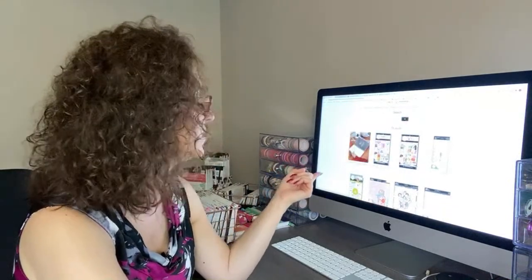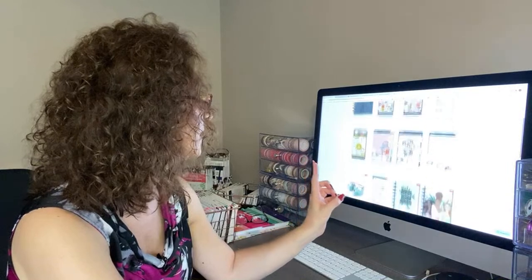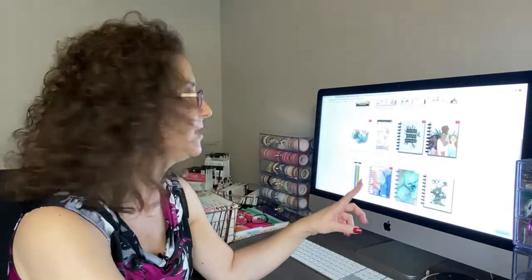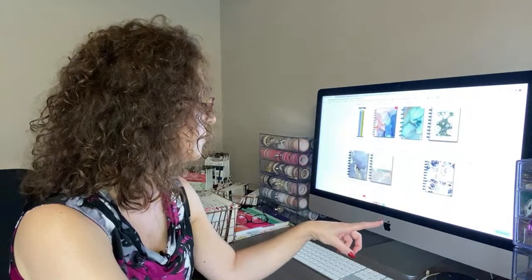Ooh, that's pretty. There's an Undated Peace Within. This one's new. Undated Peace Within Classic Faith Happy Planner. I'll click on that in a minute. I want to see what else they have here. Yes, Spoonful of Faith you can find in your Joann stores. Ooh, these are pretty. Oh, these are the ones I was thinking of earlier.